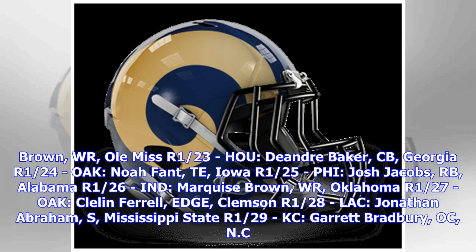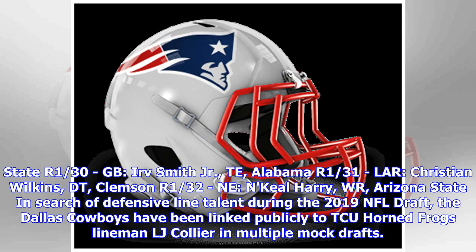R1/23 Houston, DeAndre Baker, CB, Georgia. R1/24 Oakland, Noah Fant, TE, Iowa. R1/25 Philadelphia, Josh Jacobs, RB, Alabama. R1/26 Indianapolis, Marquise Brown, WR, Oklahoma. R1/27 Oakland, Clelin Ferrell, Edge, Clemson. R1/28 Los Angeles Chargers, Jonathan Abram, S, Mississippi State. R1/29 Kansas City, Garrett Bradbury, OC, NC State. R1/30 Green Bay, Irv Smith Jr., TE, Alabama. R1/31 Los Angeles Rams, Christian Wilkins, DT, Clemson. R1/32 New England, N'Keal Harry, WR, Arizona State, in search of defensive line talent during the 2019 NFL Draft.